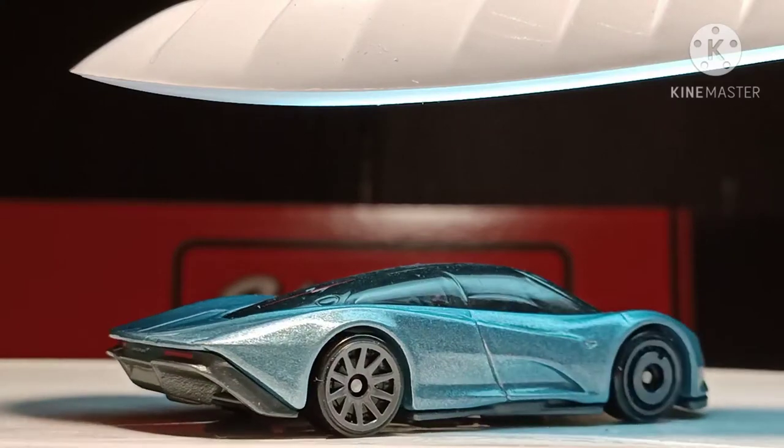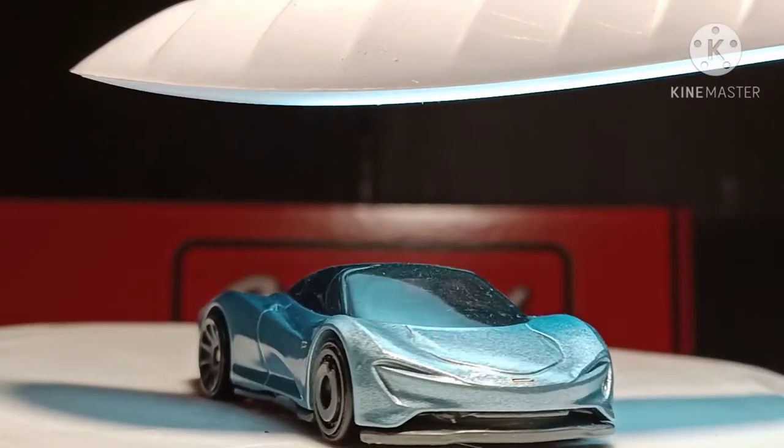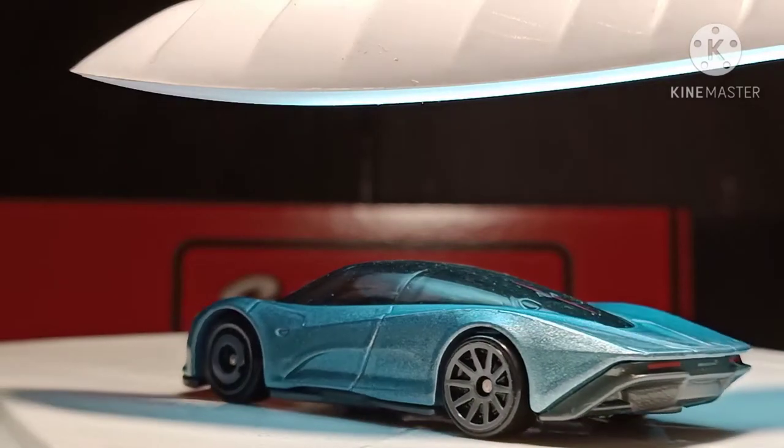They've got the vertical brake light at the back. Yeah, the wheels. Does the real car have different wheels on it? I think it does. Really nice, delicate color as well.